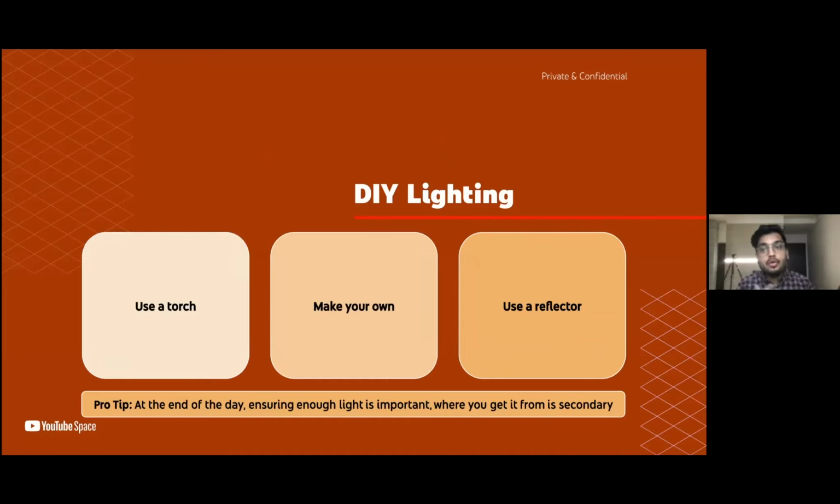Alternatively, make your own. Stick an LED strip around your phone cover and attach it to a battery. It's very simple to do, it's cheap, it's effective, and if you go to an electronics store and give them a phone cover and say, hey, I need a small LED strip wrapped around this, they might be able to help you with that as well.